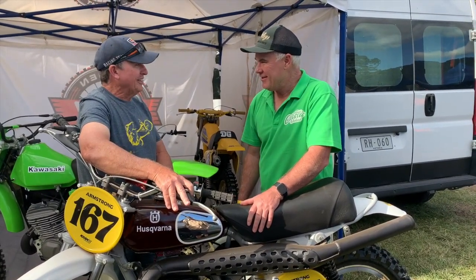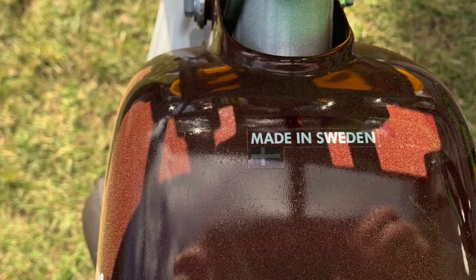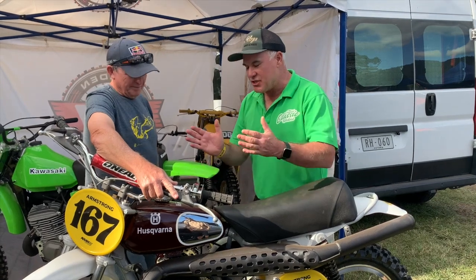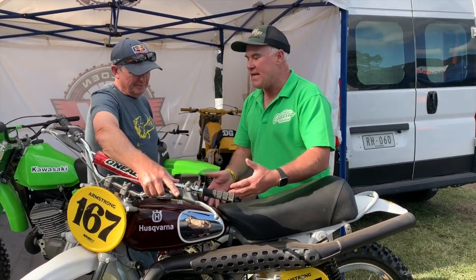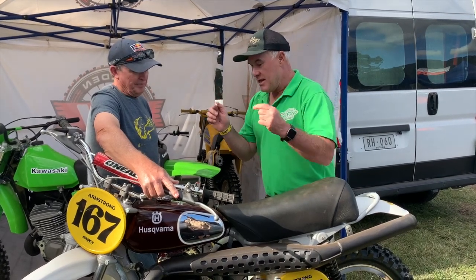That went on this morning. So did the one made in Sweden. He's a perfectionist. Yeah, and this tank is so well finished. The fuel tanks on vintage bikes are the hardest thing to get right. Yes, he's definitely got this one right.